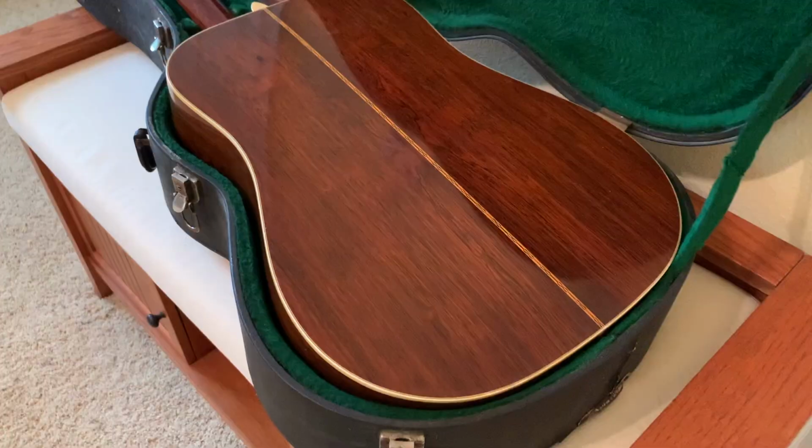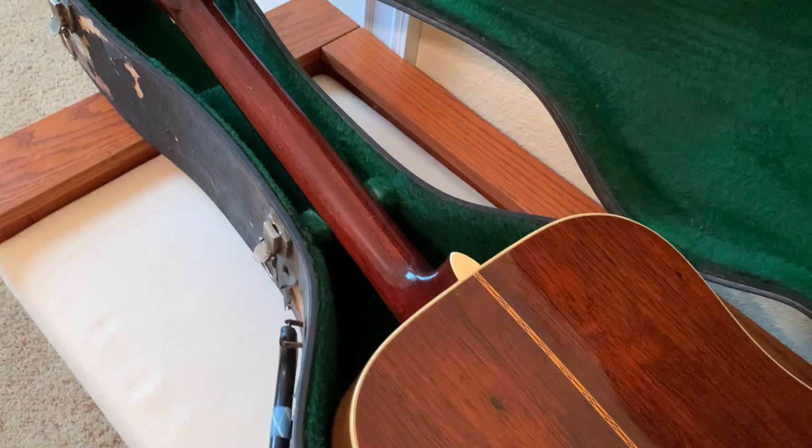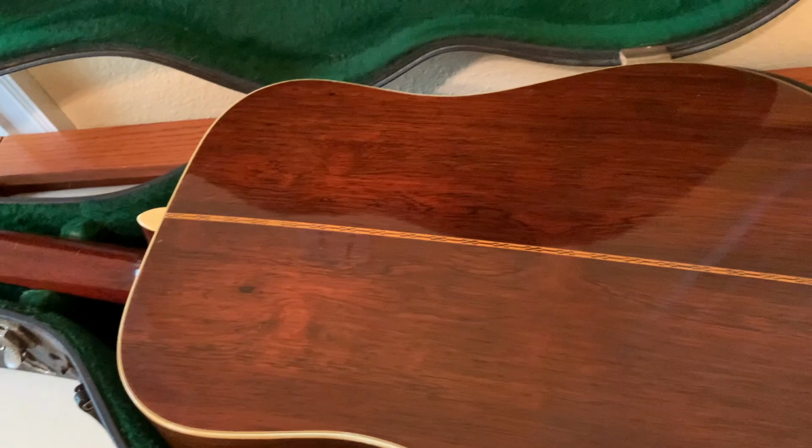The back and the sides are a beautiful Brazilian rosewood. Most players, myself included, love the looks of Brazilian rosewood for its tendency to be figured and to have deep, dark grains and dark colorations on it, not to mention the quality of its sound, which, speaking of, I want to hear that real quick just because.